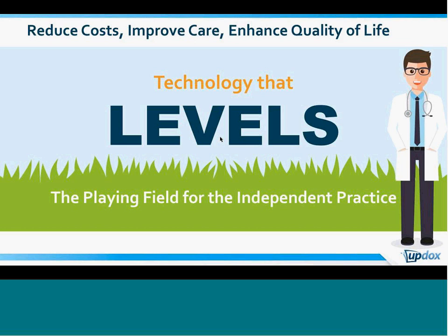So what Updox helps practices do is level that playing field by offering a solution that covers a few of those needs and pains to make your day easier. You have 1 point of contact for service and support, one system to learn, 1 window open that takes care of all of these things.